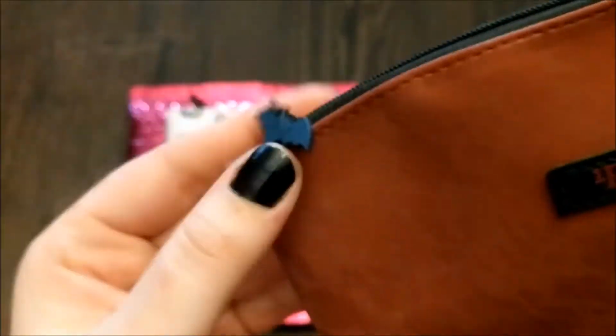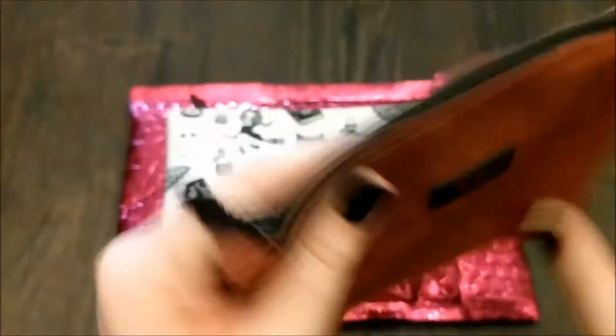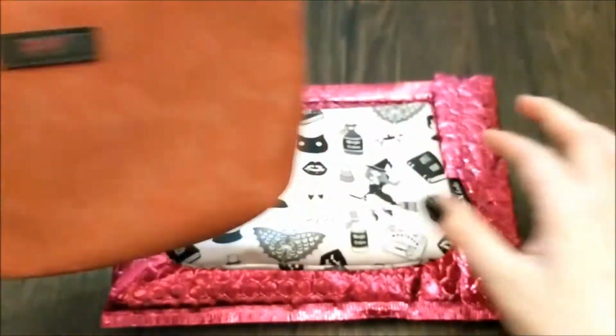Oh, it's not gonna work. There we go. I think it just says Ipsy on both sides, and then just plain black inside. So that was last year's bag. I really love this bag.